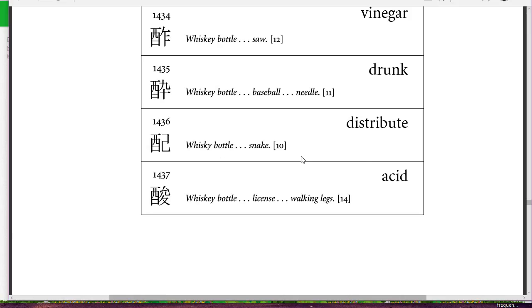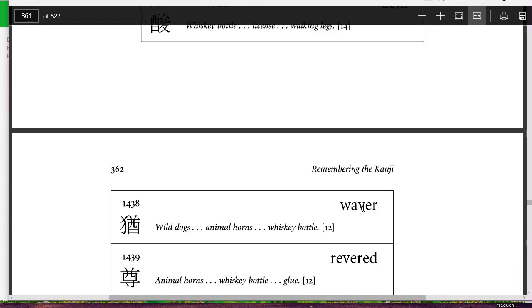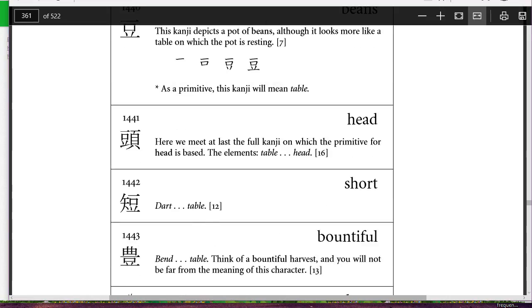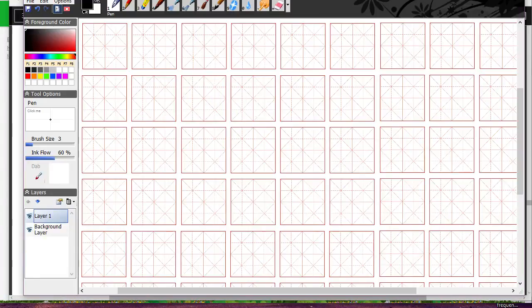Let's see what Isaac has to say. Distribute, acid, waver, revered. Beans. I tell you what, we'll just cover beans real quick. Okay, again, so we got the one, the mouth, then the. But also you're going to think of. So this is beans, natto, or well, mame. But god damn it.